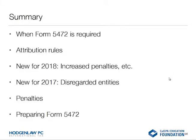All right, so that pretty much brings us to the end. I think I have time for a few questions, but just to summarize real quick, we covered when the Form 5472 is required, who has to file it, and what you have to report on it. We covered some basics about the attribution rules. As I mentioned, those can get a lot more complicated, but hopefully what I covered today was a helpful introduction.